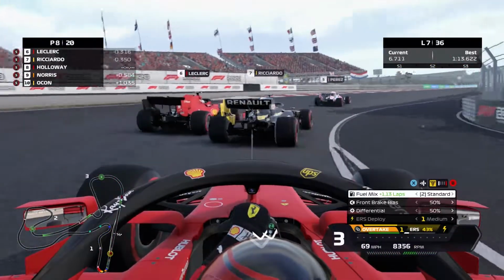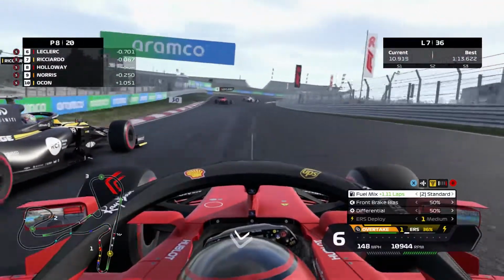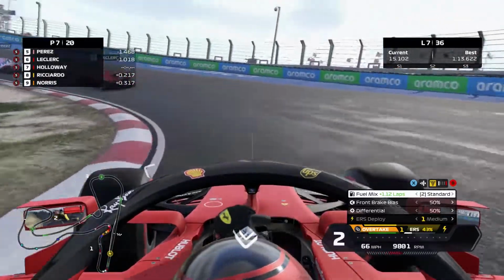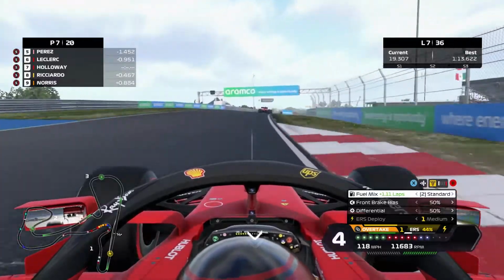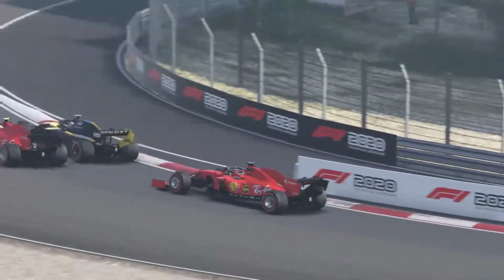Leclerc is running outside of Ricciardo. Ricciardo has a big slide there out of turn 1. That's going to give us a great run towards turn 2. We dive up the inside, and we're up as well to 7th position. A terrible half a lap there for Daniel Ricciardo. He's dropped 3 places there. I think just the pace of the Renault isn't quite up to scratch with all these other cars.